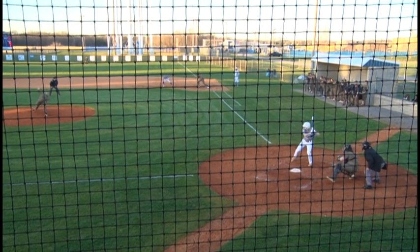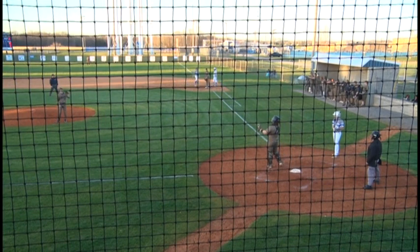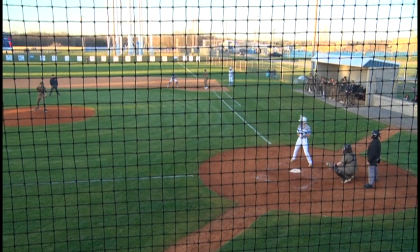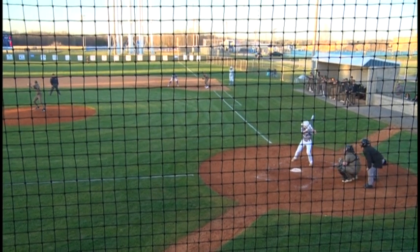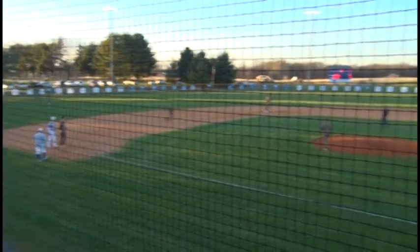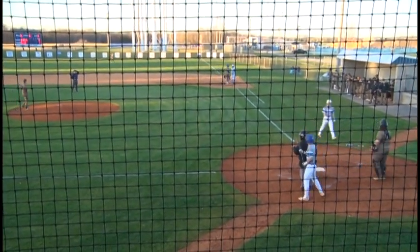Smith pitching from the stretch. His first pitch hits the plate. Ball one. Count 1-0 to Landon Connor. Sun starting to go behind the trees. Makes it a little easier to see here from the press box. But I also see everybody starting to put on their coats down there. Getting a little cool. Here's a hit over to the shortstop from Connor. Shortstop able to jump and make the grab for the second out.